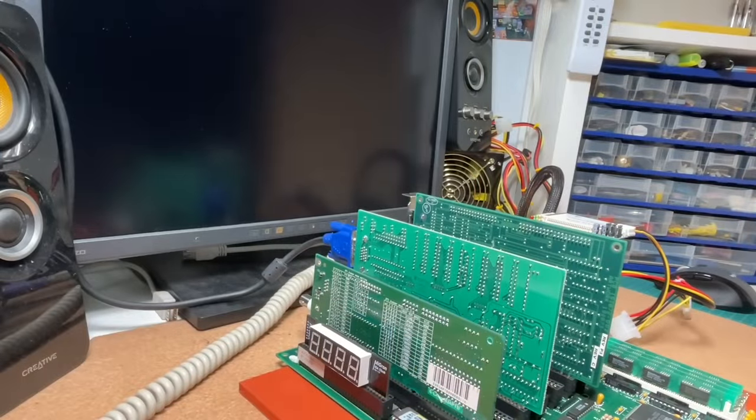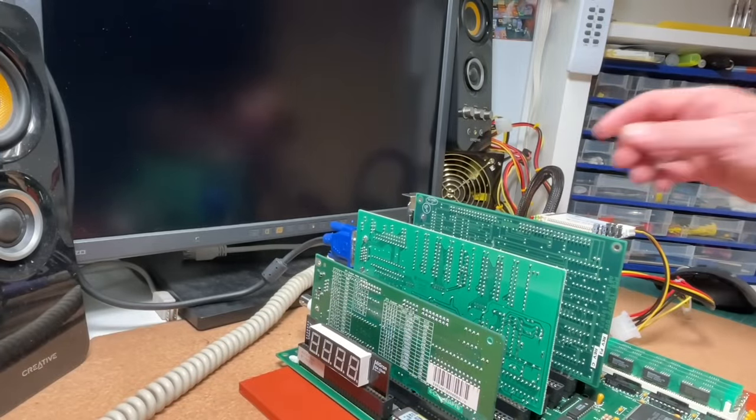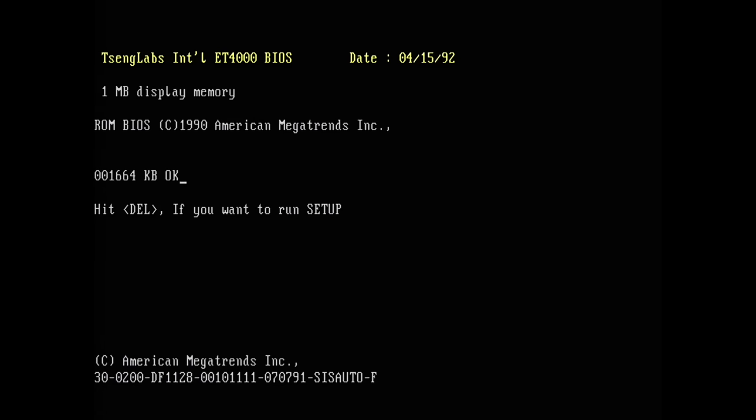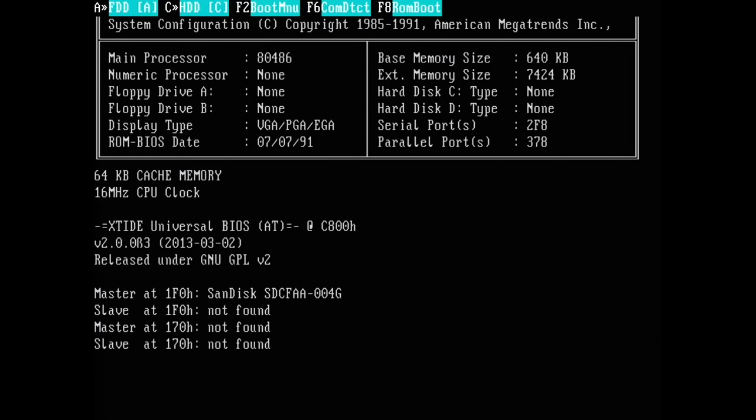Everything is installed properly now and we are ready to switch on our computer here. Let's see if we get a boot screen now. We have the ticking noise from the RAM and immediately a boot screen. It's showing 1 MB display memory, very nice, and 8 MB of RAM.